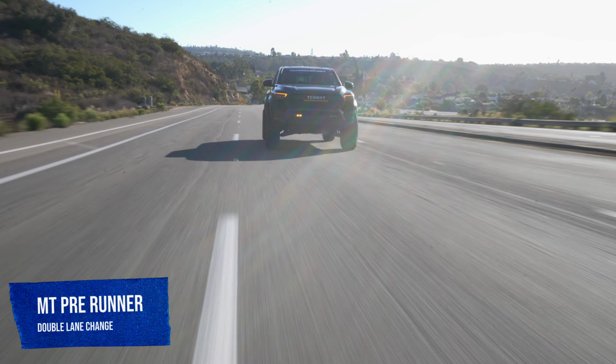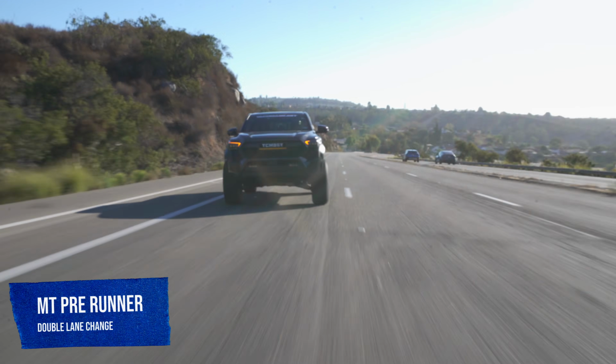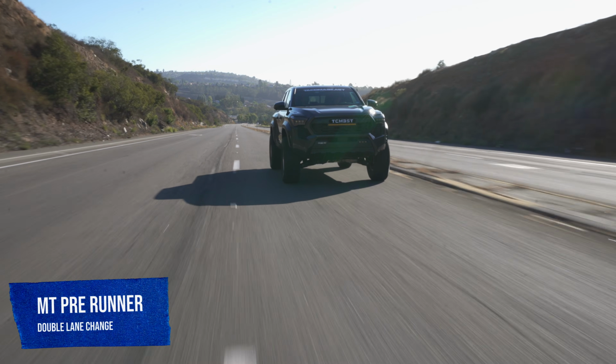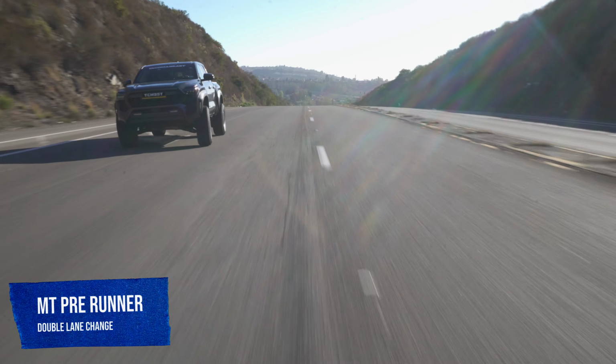Okay, 6-second. Normal customer lane change. 4-second. Another 4-second. Feel how stable the roll is? It's crazy. Okay, 2 seconds. Stability control kicked in. It didn't appreciate that. That is amazing.